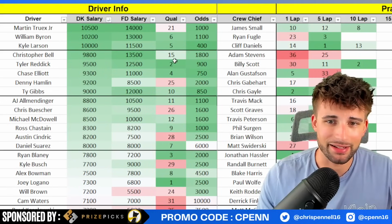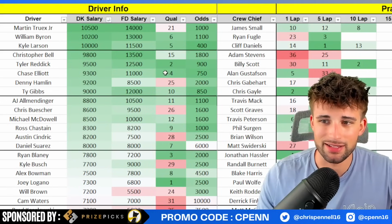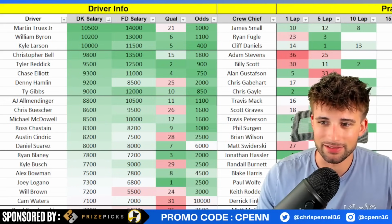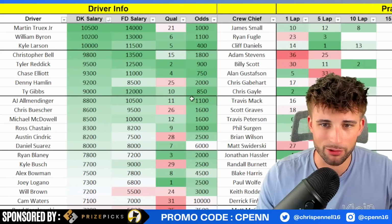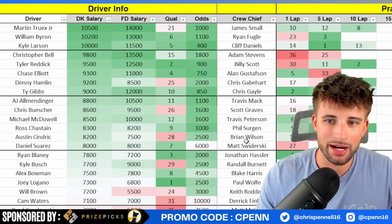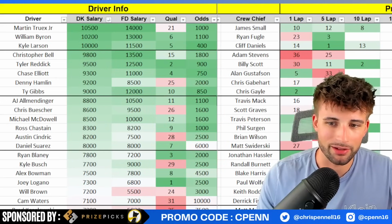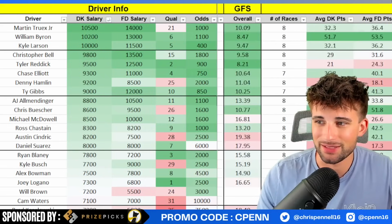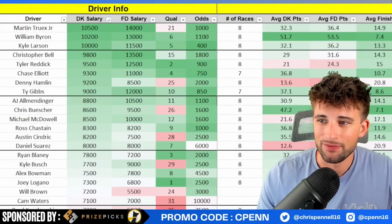Tyler Reddick, I like a lot here. He's only $9,500. He'll be starting in 2nd. I know the 1 lap wasn't that great. 11th in the 5 lap, 2nd in the 10. Not as many guys ran that, but it's Tyler Reddick at a road course. We're getting a $1,000 discount off of guys like Martin Truex Jr. and nearly William Byron. He'll be starting on the front row with Joey Logano. I'm hoping he can jump to the lead after one of the braking zones. We will see what happens, but we know how good Tyler Reddick is at road courses.